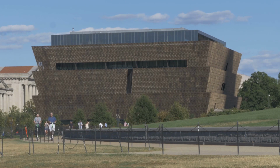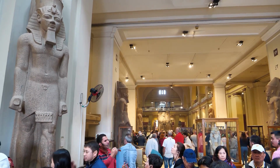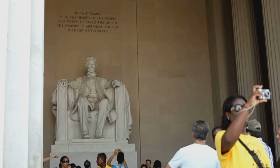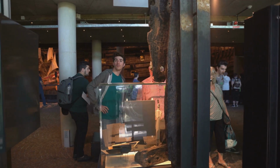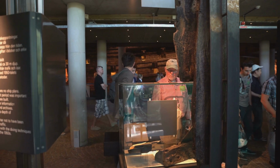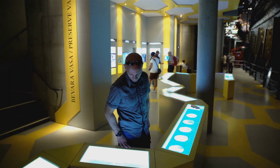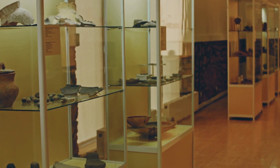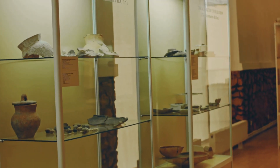All right, history buffs, this one's for you. The National Museum of American History is like stepping into a time machine, but way cooler than that movie with the talking car. They've got everything here, from Abraham Lincoln's top hat to the original Star-Spangled Banner. I'm talking about actual pieces of history that you learn about in school, but now you get to see them up close and personal. And it's not just dusty old artifacts, guys. They've got interactive exhibits, cool videos, and even some pop culture stuff like Dorothy's ruby slippers from The Wizard of Oz. Yeah, those ruby slippers.